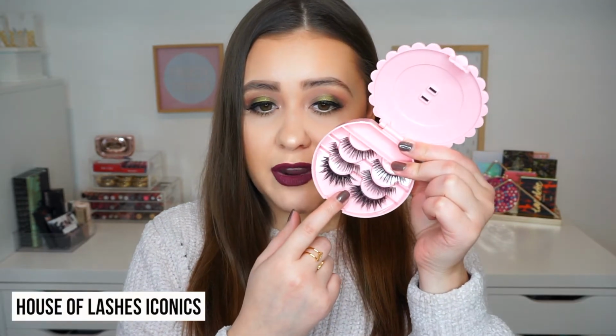And then my favorite false eyelashes during 2017 were definitely my House of Lashes Iconics, which are here at the bottom. Now I definitely have to pick up a new pair because I have been wearing these like, I don't know, 30 times or something like that.